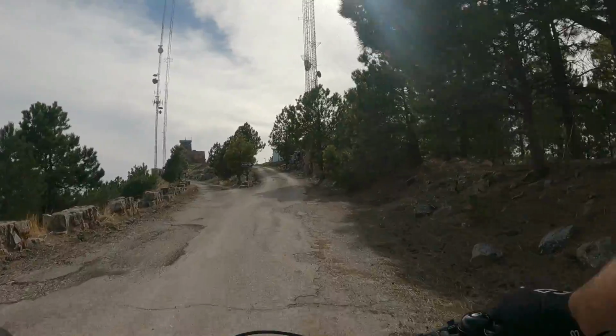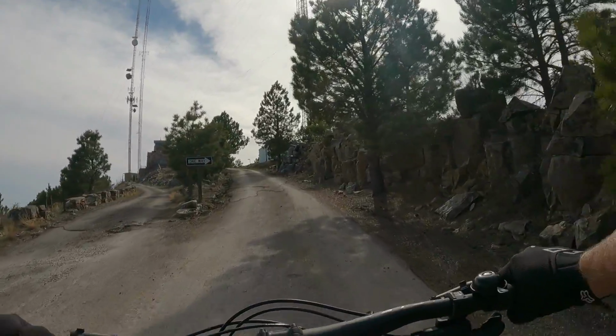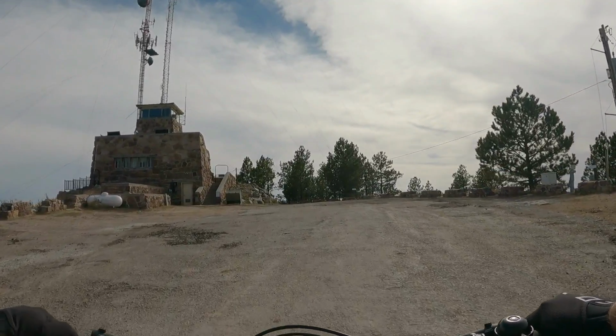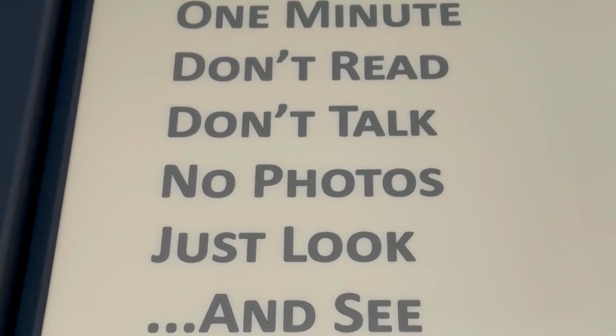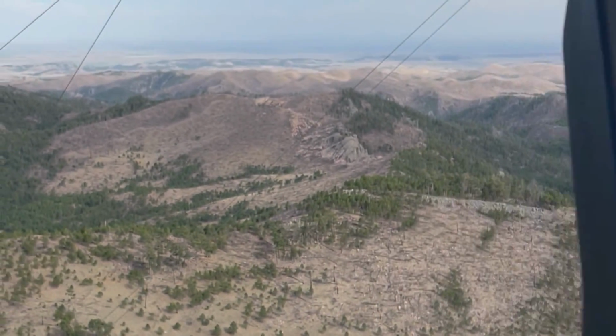We chose to go ahead and take our bikes, and we rode our bikes, saw wildlife up there, and then it's the highest point in the park. So don't miss that. Take the time. You'll drive by it, and you'll see that road, and you won't figure it out. Just look on your map and look for it. It's the Coolidge Tower.